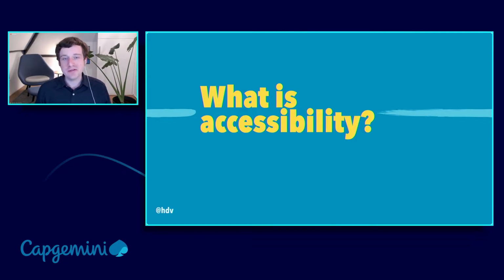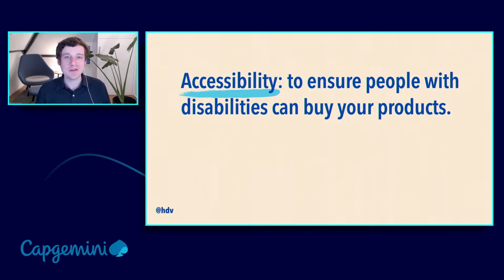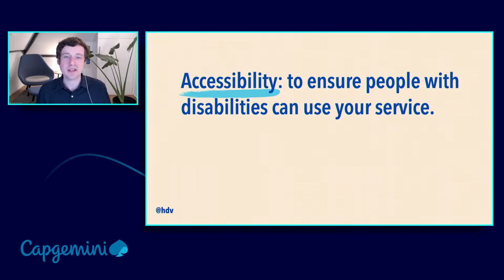So if I had to give a very short definition, I would say that accessibility is to ensure that people with disabilities can use your website. That's what it's all about. So accessibility is about people with disabilities. It is about that they can use your website, that they can purchase products on your website. If you have a web shop or you're in e-commerce and you're selling stuff on your site, that people with disabilities can actually go and do that. They can complete all of the steps that are on your site, or that they can use your service.